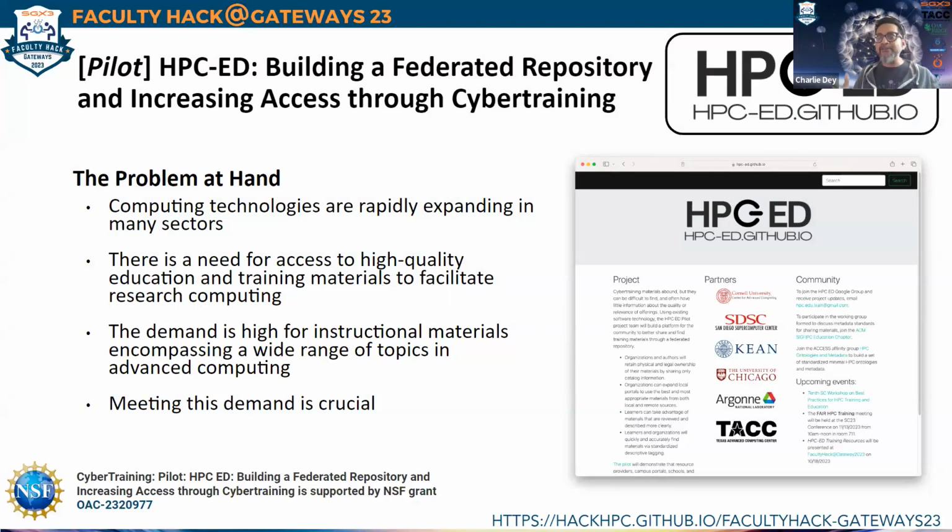So HPC-ED, the idea is we're building a federated repository and increasing access to cyber training. The problem is computing technology is rapidly expanding into many different sectors. Things that we hadn't seen before are now really starting to absorb and embrace HPC, as in social sciences. That is kind of new to the HPC world. History, economics, art. These are all starting to realize what HPC can do for them. Okay, great. So let's say I'm a social scientist and I need to know what this HPC thing is all about. I'm sure you have all done this too. So I go to Google, and I'm going to go to Google right here on my other screen just to see how many HPC hits I get.